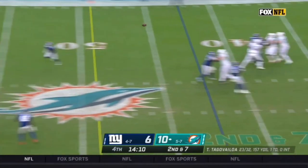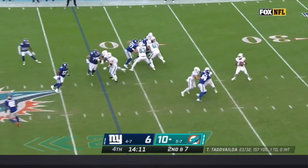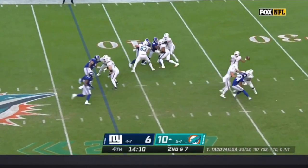But I think, you know, this is still a really excellent ball from Tua, picking up, you know, a chunk, 26, 25 yards here. So nice throw by Tua, but better route running by Jalen Waddle, setting this all up.